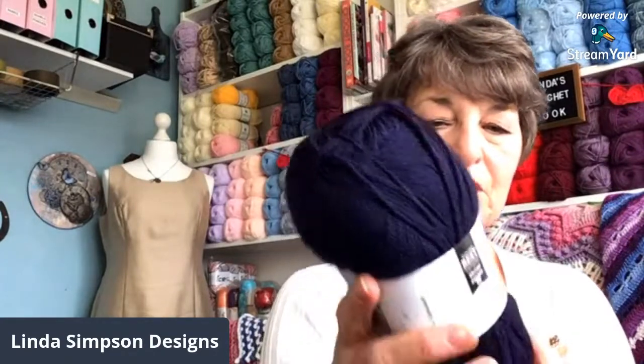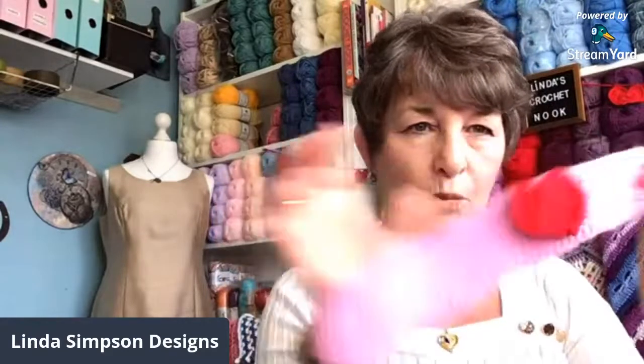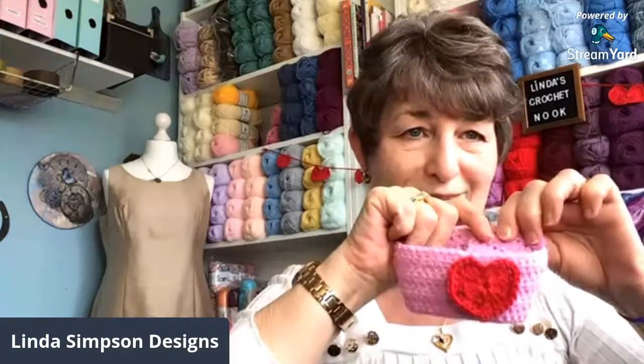I've used Deramores double knit cotton for this, and I've used the Studio Baby Soft DK, which is 100% acrylic, for the hug. I've already done one as a test, but that's somebody else's heart pattern. I thought if I'm going to write a pattern, I need to do my own heart. So I've done a pink one as well. Hubby and I have got matching Hugger Muggers.